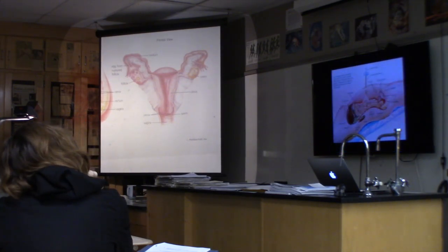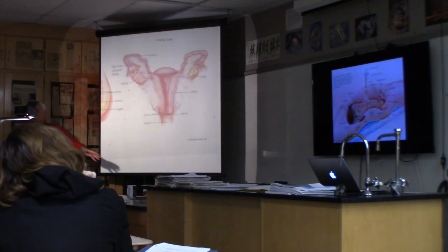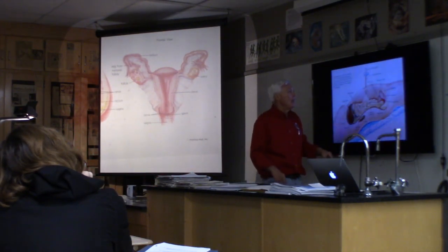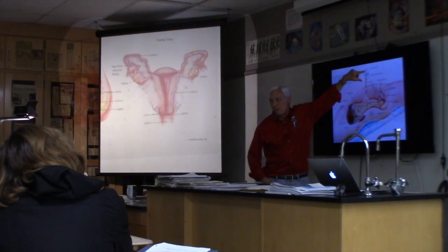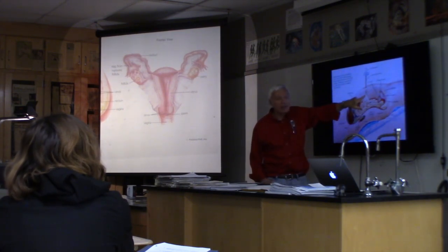Now here's how they used to collect the eggs in the early days. Mom had to be under total anesthesia, totally knocked out. And they would insert into the abdomen this thing called a laparoscope. It's got like an eyepiece on the end, a little flashlight on this end.